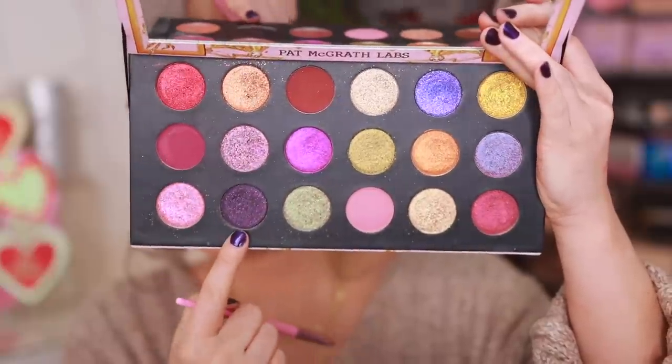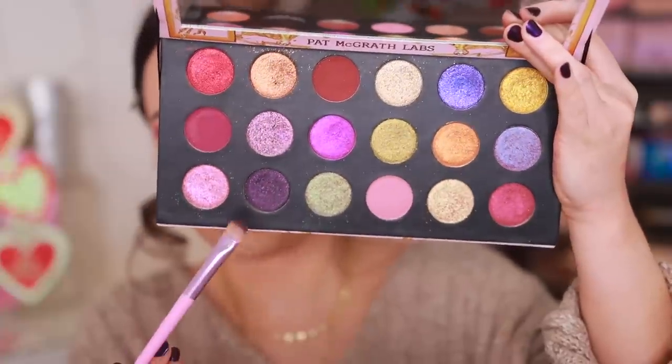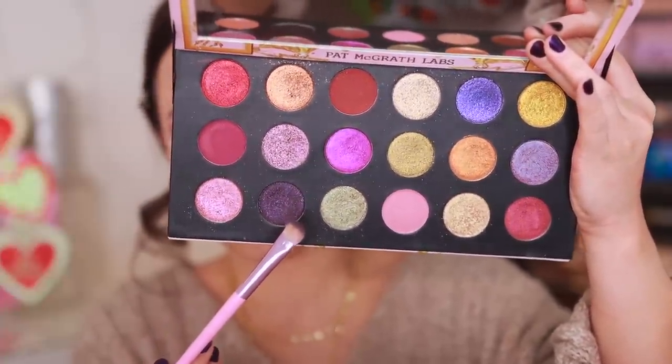The outer corner, I'm gonna use this shade right here. Because it's not a matte, I'm gonna be careful. So I'm gonna actually pack it on with a shader brush. This shade is a little bit difficult to use in the style that I'm using it. It's messy. But with Pat McGrath eyeshadows, they don't normally stick to the face when there's fallout. I'm risking it because I'm lazy.